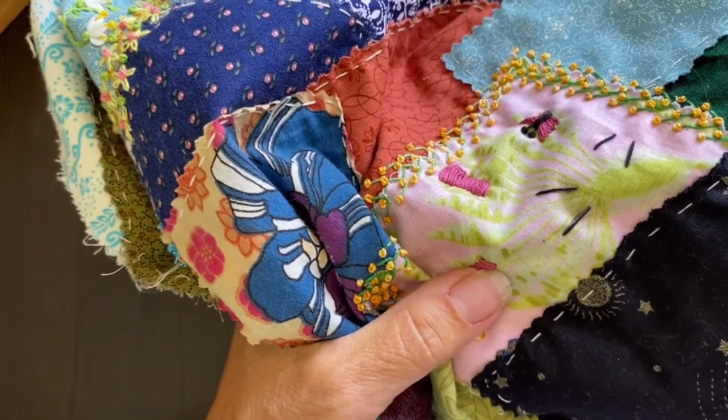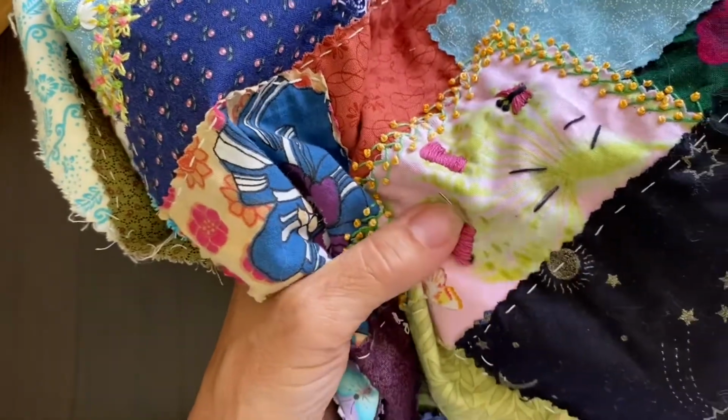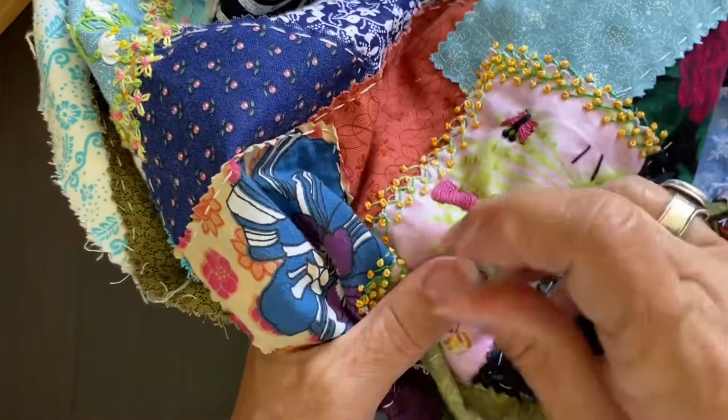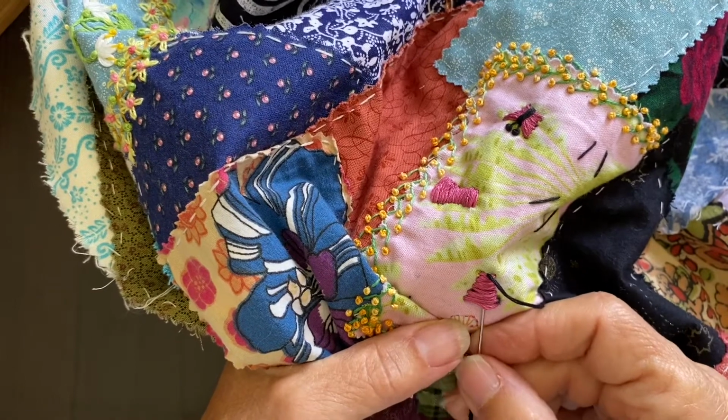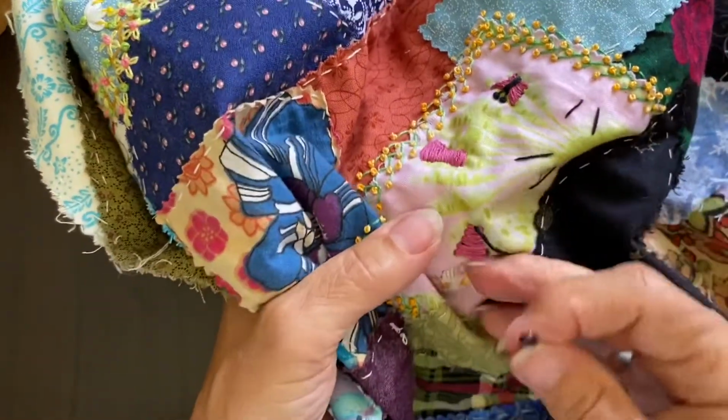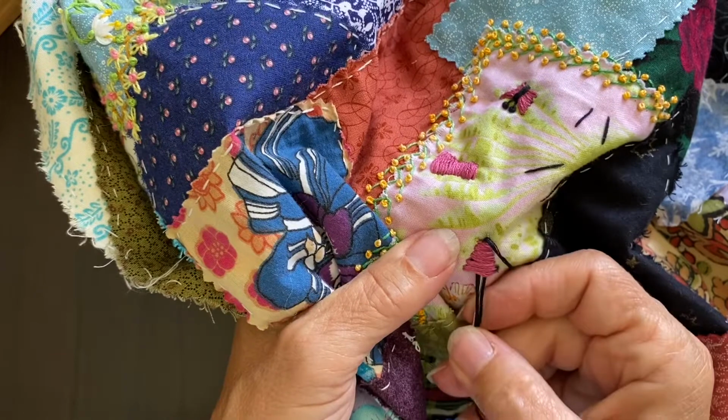There's a knot on the other side. And I'm going to come up at the bottom of what will be the butterfly body. Come up and I'm going to go underneath all of those threads. So if you see here, I've got this back part of my needle. I'm going to come all the way down there.